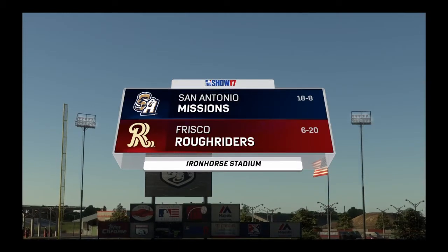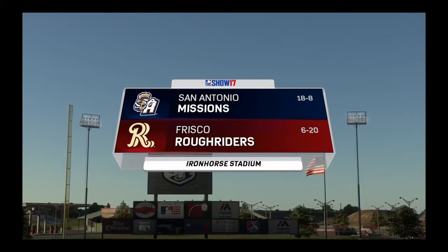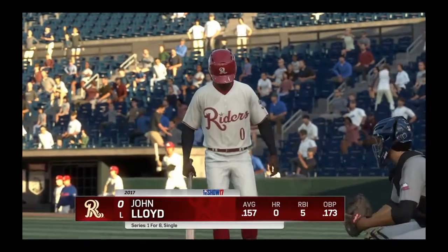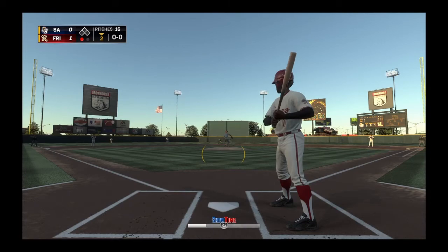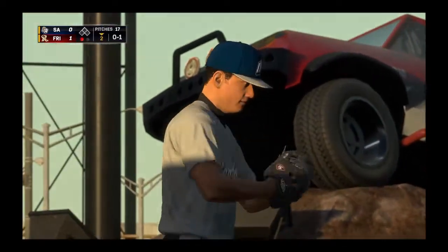Minor League Baseball is live and on the air on the show. Tonight it's game three of this four-game set between the San Antonio Missions and the Frisco Rough Riders. Into the box, John Lloyd. Ready to deliver, here's the first pitch. A breaking ball taken at the knees for strike one.